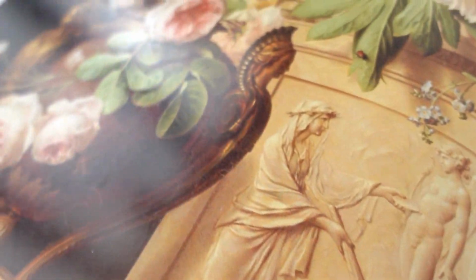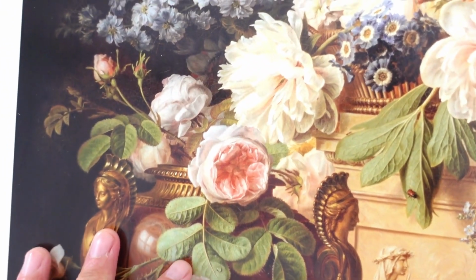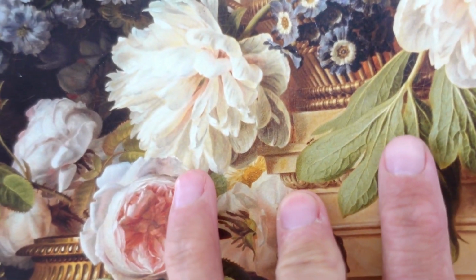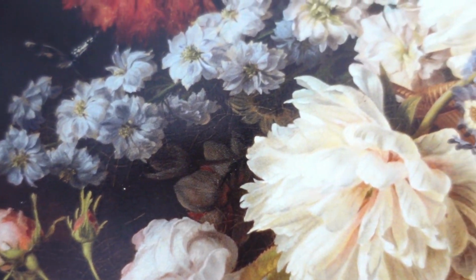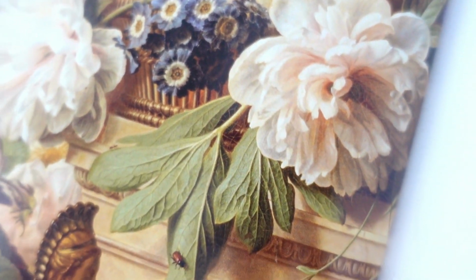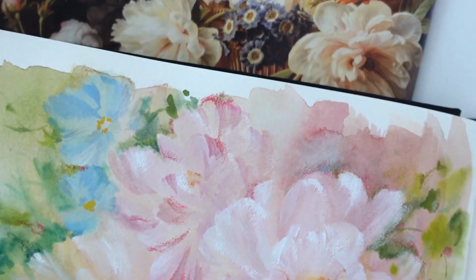So this painting here, I wanted to recreate it. Can you imagine all of these beautiful details? I love seeing how all the petals fall here, and so I decided to replicate it and create my own version using gouache. And this is what I got.